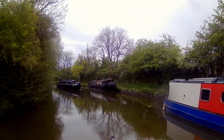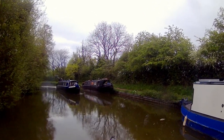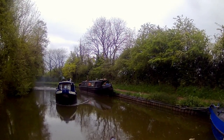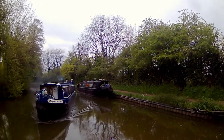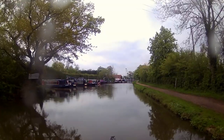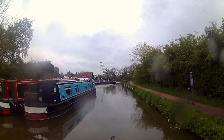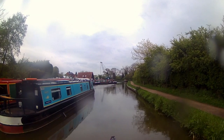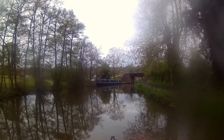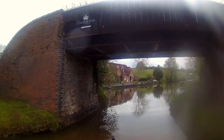The horn's getting good use today. Good collision avoidance. He was stoking up the fire, apparently. Ulver Church Marina ahead, a large holiday hire centre. We moored behind the bridge, and Henry, the lockie, had to catch a train the following day.